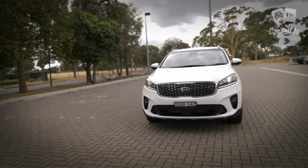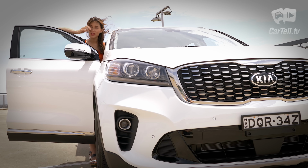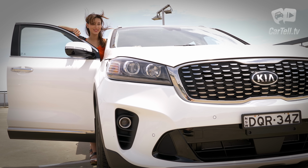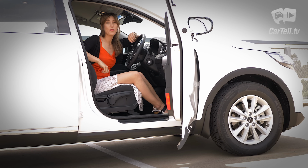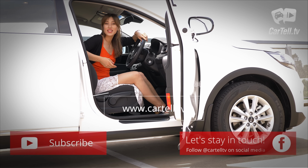Large, safe, practical, good to drive with appropriate engines. That was the old Sorento. The new one is noticeably better, albeit not at first glance. The price for this all-new Sorento starts from $42,000, making it great value for money and a viable competitor to the Kluger, the Santa Fe, and the CX-9.